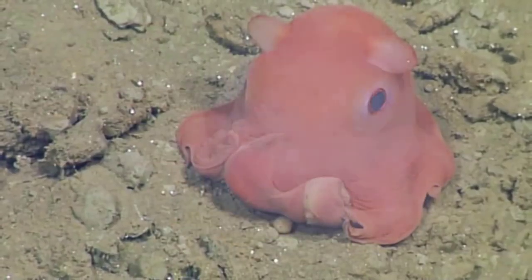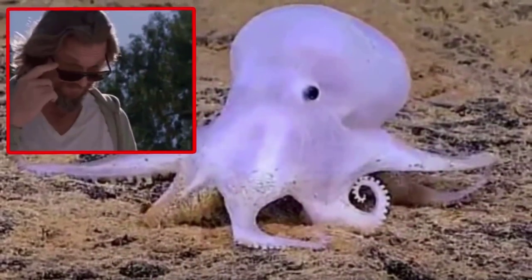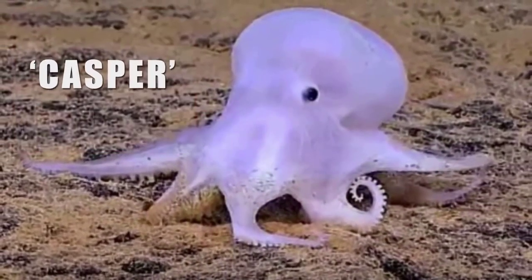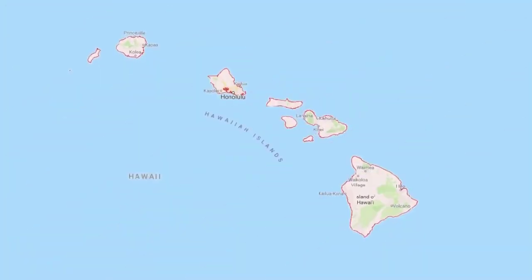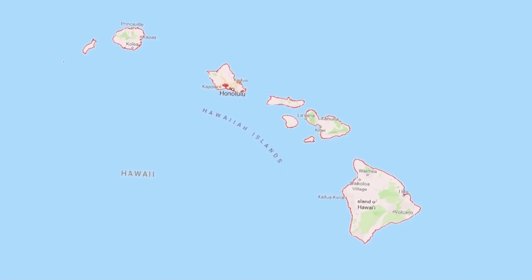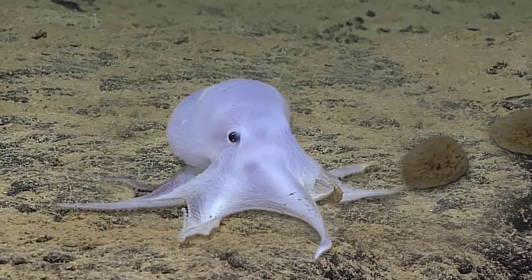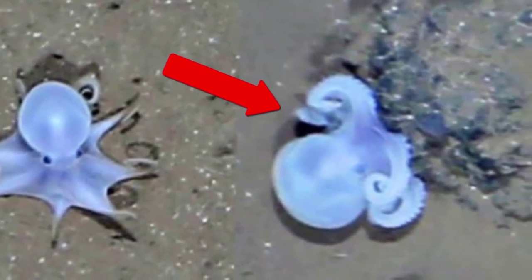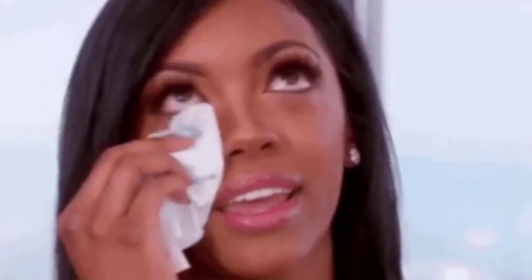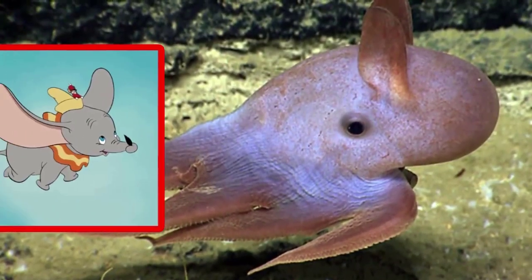Now take a flapjack octopus, make it more translucent, and give it a rounder body, and this is what you have. The informally named Casper octopus gets its inspiration, obviously, from its ghastly look. First found thousands of meters deep in the Hawaiian seas, they have been observed to lay their eggs on the stalk of dead sea sponges and then guard them to the death. Literally, they will wrap themselves around the sponge without leaving, without ever feeding, until they finally die. Now that's dedication.